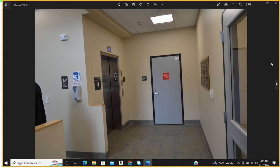And the break room and the locker rooms are on the right hand side. This is all secure. No public can go past this point except upstairs to a transaction. Yep. Is that a tile floor? Yes. Yep. Next.